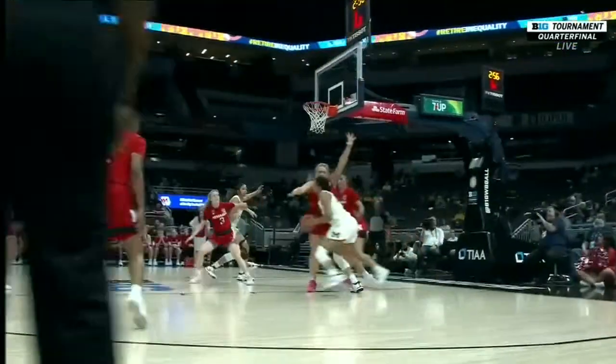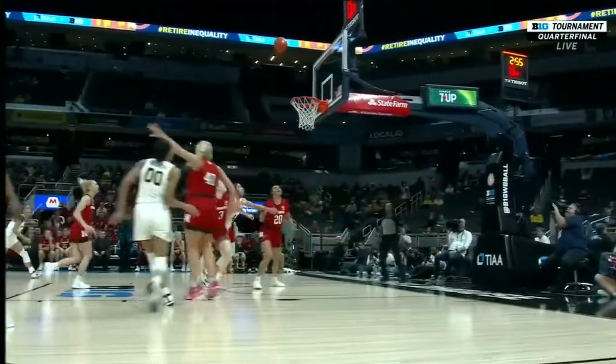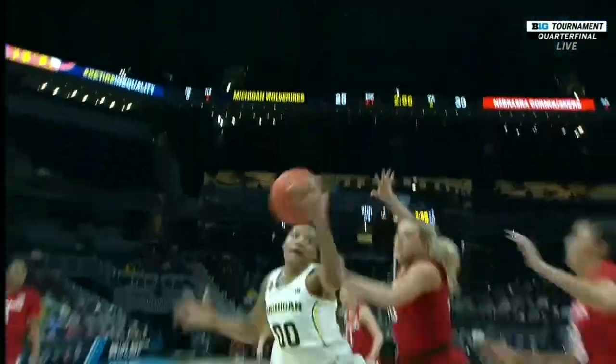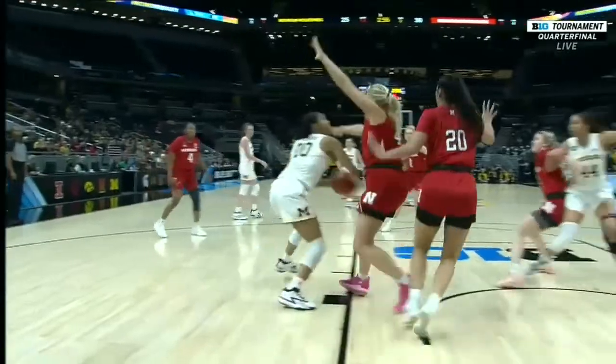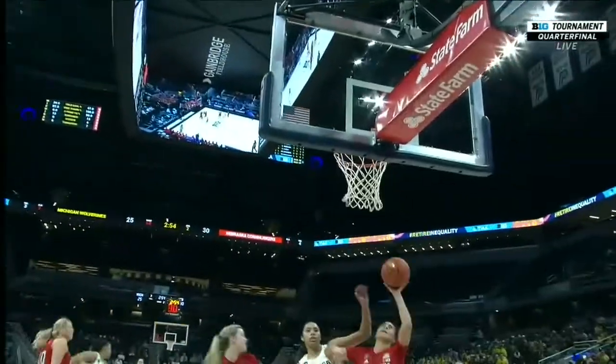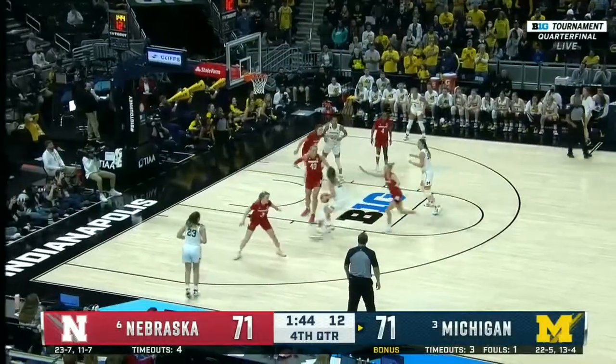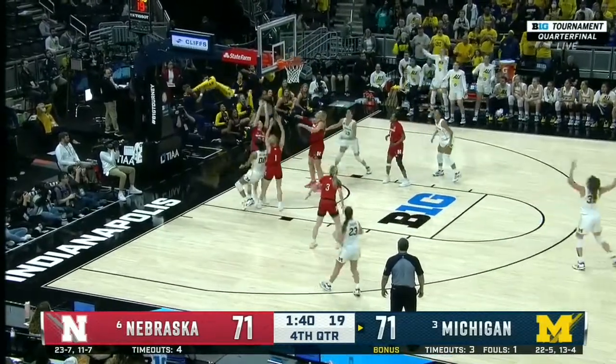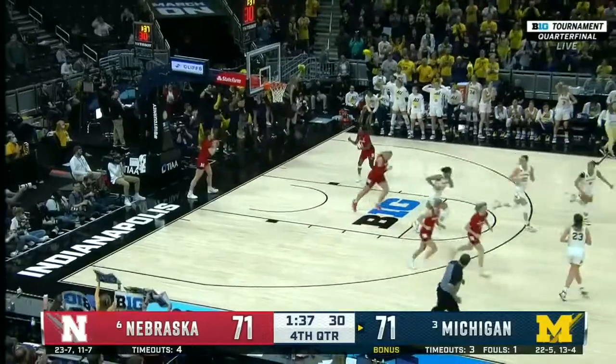Nothing. Has such a fantastic skill set, stays poised with it, turned away from the double team that was coming from the low side. On the catch there, right there. She says, okay, the double team is that way, I'll take this. Competing chance in this arena. Hillman cleaning up the glass. Wow.